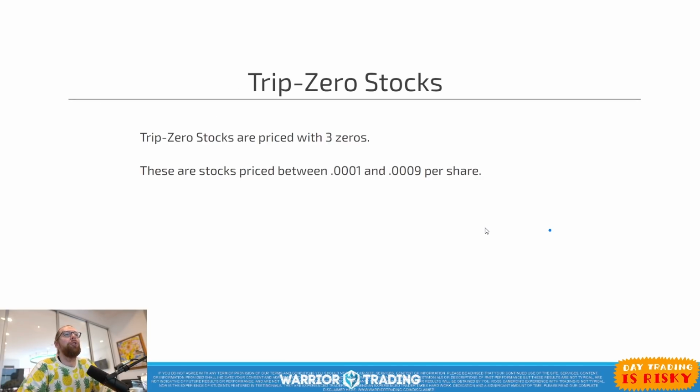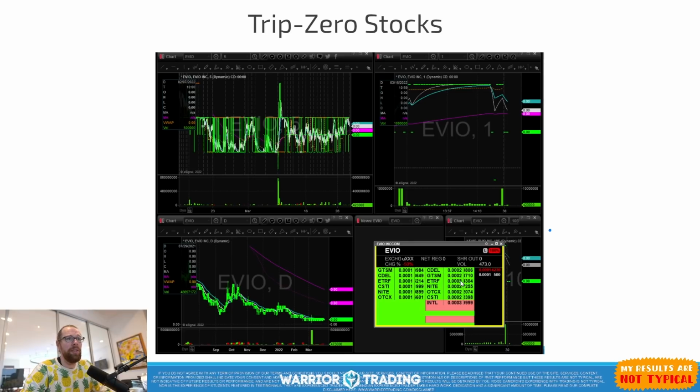All right, and then you've got 000 stocks. This is the bottom of the barrel. This is the very, very bottom. These are stocks that trade 0.0001 to 0.0009. And this is what the level 2 looks like. If you bought it, and so the last quote was at 0.001, which is a 50% decline from 0.002.